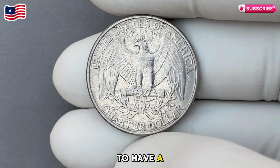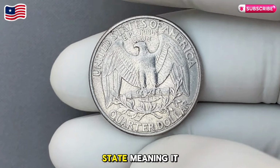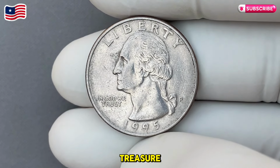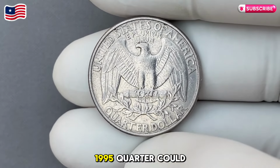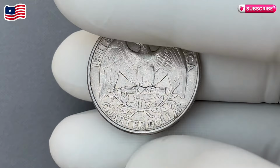If you happen to have a 1995 quarter that has been well preserved and is graded in mint state, meaning it has sharp details, no signs of wear, and minimal scratches, you could be holding a valuable treasure. The higher the grade, the more the coin is worth. A pristine, uncirculated 1995 quarter could fetch a price far higher than one that has been heavily circulated.